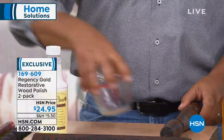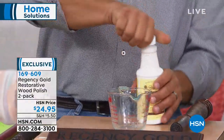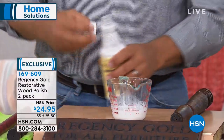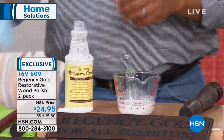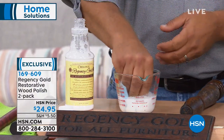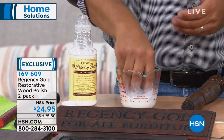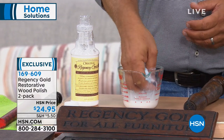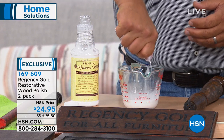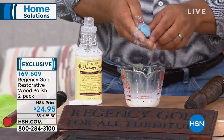Now, Regency Gold is a liquid polish, so what you're going to do is take a small bowl or bin that you may have at home, pour a little bit of Regency Gold into that little bin, and then take any soft cloth that you have at home. It could be maybe an old sock or a t-shirt that you want to cut up into little pieces. I'm using a piece of a flannel sheet here. So anything that's non-abrasive, a soft cloth, and then here's the secret. You saturate that cloth and wring out as much of the Regency Gold out of that cloth as you possibly can. Leslie, the less you use, the better it works.